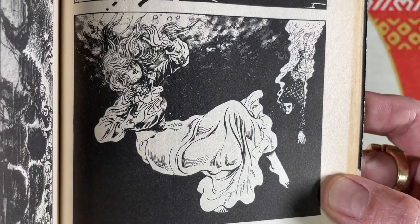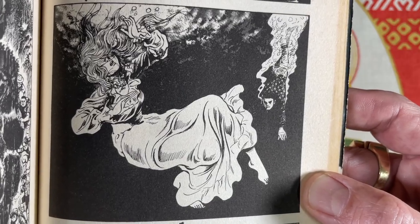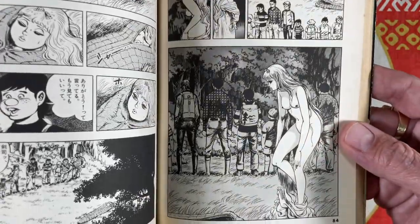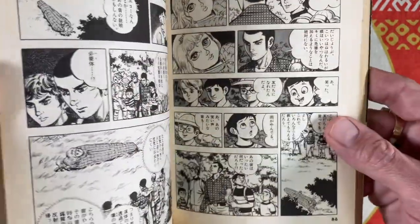She's jumped off a cliff to escape into a river, but is saved by one of the boys. It's not Koike if you don't have boobies.